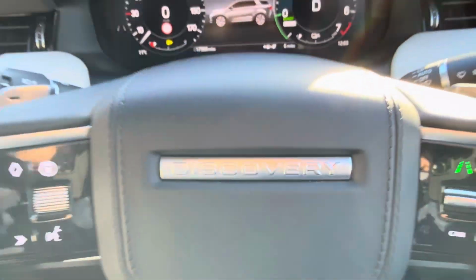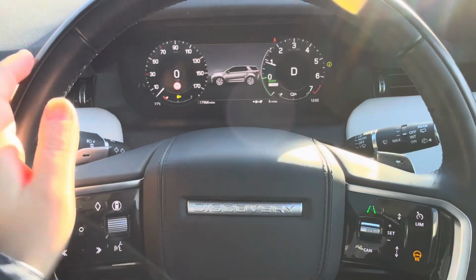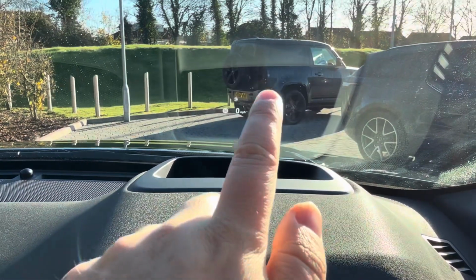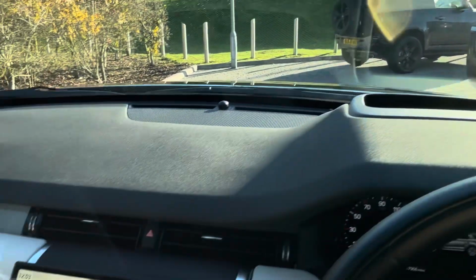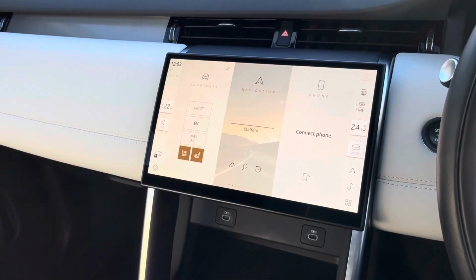The driver can look forward to operating this leather-wrapped multifunction steering wheel, which is also heated and offers paddle shifts for dynamic drives, and fully operating the Interactive Driver Display, IDD. There's a head-up display also projected directly onto the windscreen, and the Pivi Pro connected touchscreen is an absolute joy to use with twin menu setups.